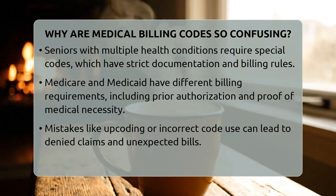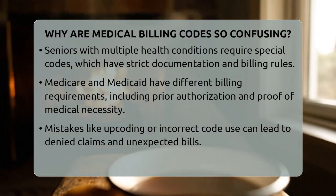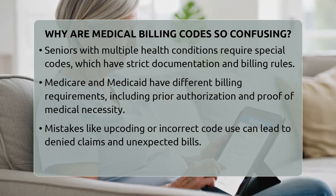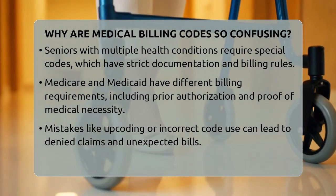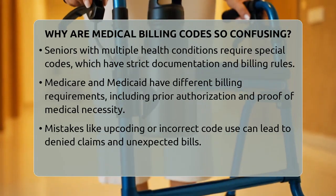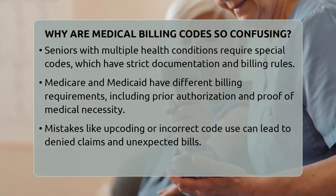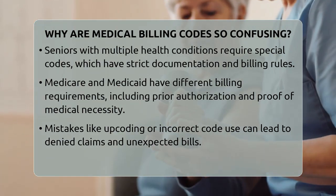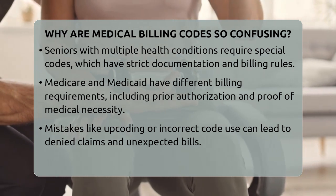Medicare and Medicaid have their own billing rules, which can differ from private insurance. Some services require prior authorization, and proving medical necessity is often a reason for claim denials. Seniors might not understand why a claim was denied, and sorting it out can take time and effort. Mistakes are common, like using the wrong code or missing important information, which can delay payments or cause denials.